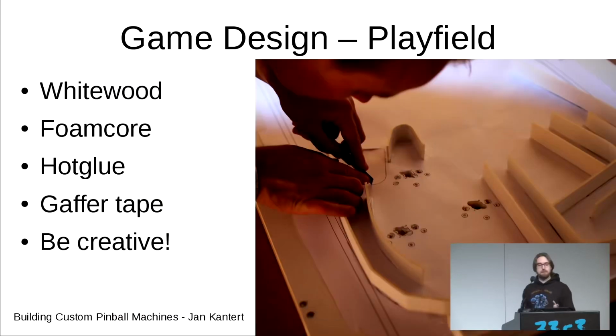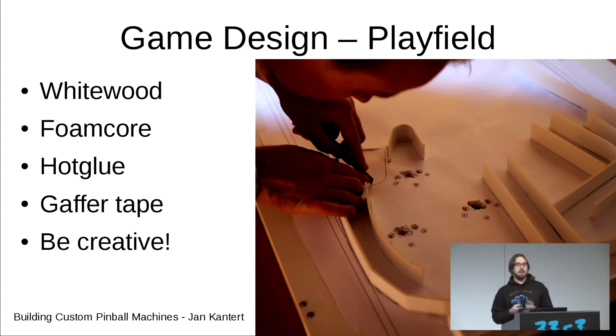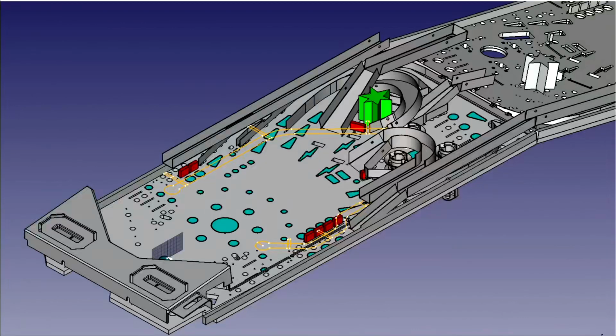And next, we did a whitewood. A whitewood is a name for basically a prototype playfield. Usually it's made of wood, but we decided to go a little bit lighter, and so we used foam core. It's basically a foam with paper plates on the top and bottom, and you can cut it with X-Acto knives. You can hot glue it. It's really cool, and you can use gaffer tape everywhere. So we built it up like this, and we were creative, tried a lot of stuff, ripped stuff off, and put it together differently, just to see how it feels. And then we went sophisticated and designed it in a CAD program, and the playfield looks like this.